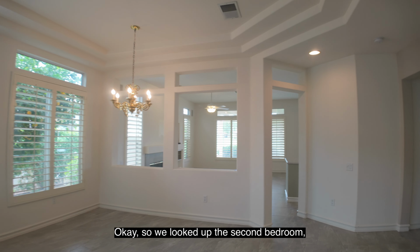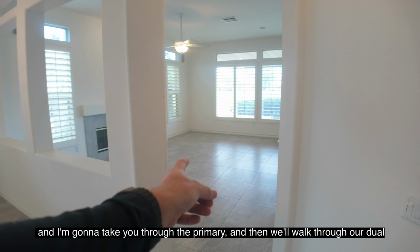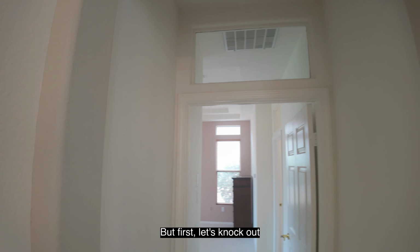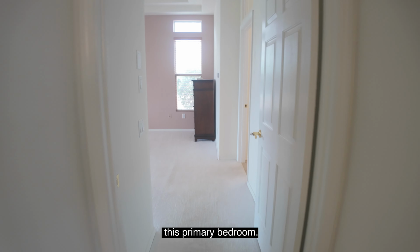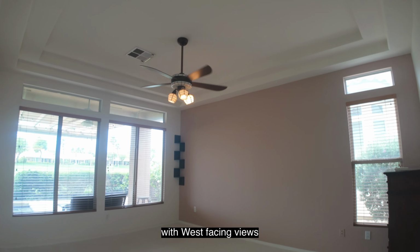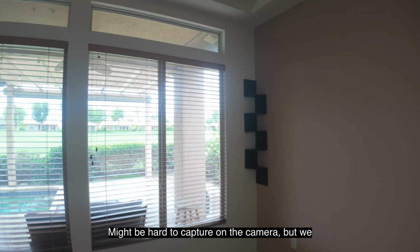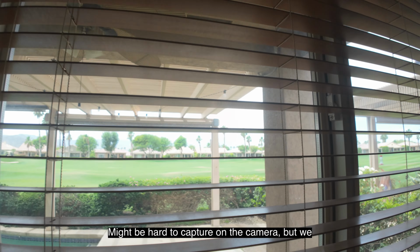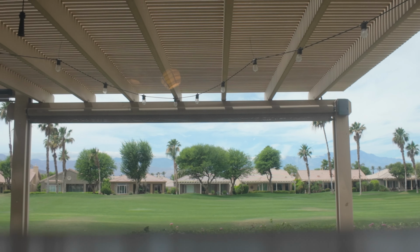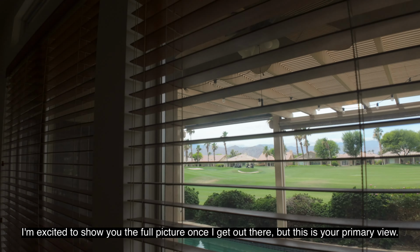Okay, so we looked at the second bedroom. I'm going to take you through the primary, and then we'll walk through our second living room and kitchen right there. But first, let's knock out this primary bedroom with west-facing views of the San Jacinto Mountains. Might be hard to capture on the camera, but we got San Jacinto and Santa Rosa's out the backyard. I'm excited to show you the full picture once I get out there, but this is your primary view.